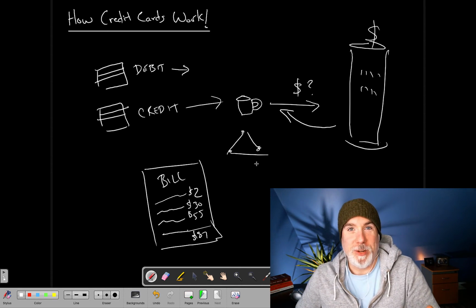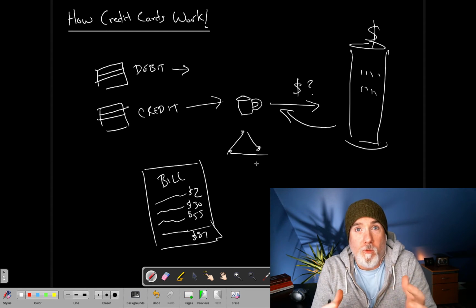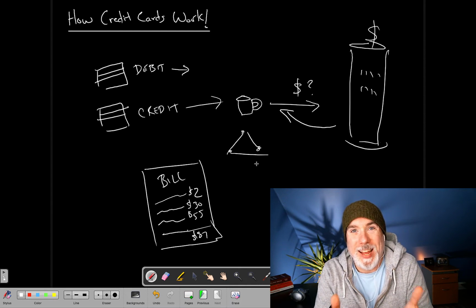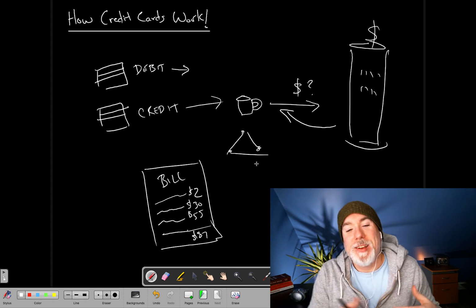Here's where things get interesting with a credit card, right? A credit card is a short-term loan. It's actually a short-term revolving line of credit. They give you a credit limit. Let's say it's $10,000. You can spend up to $10,000 on that credit card at any one time, regardless of whether you have that money in your bank or not, okay?